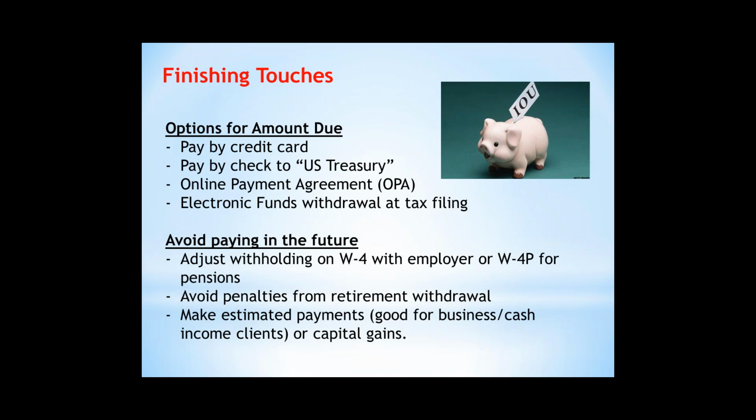A lot of the time, the client just wants to call the Treasury Department, so they'll indicate to you that you can go ahead and submit the e-file, and that they'll contact the Treasury Department about making a payment arrangement. These are all the options, so I'd just like you to know that. If somebody owes, just let them know. Try to identify why they owe. Sometimes it might be just they didn't have enough withholdings from their employer.